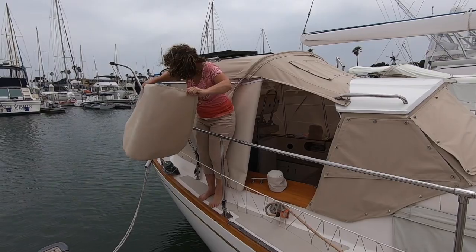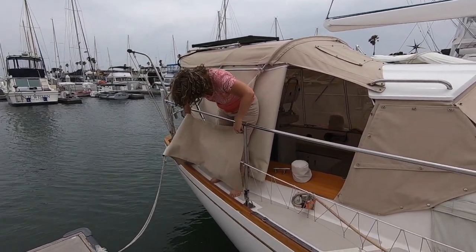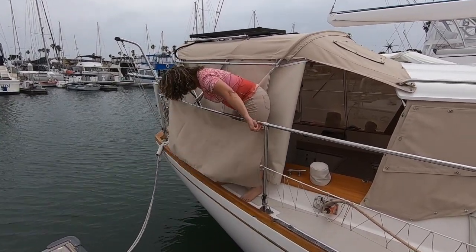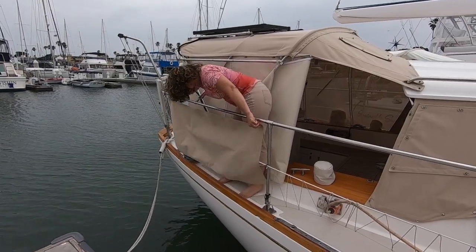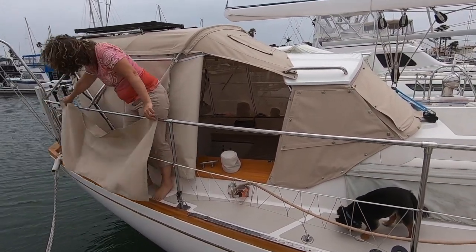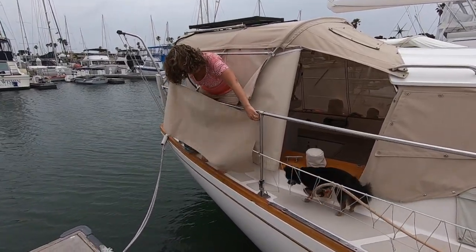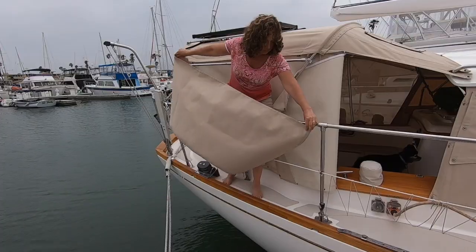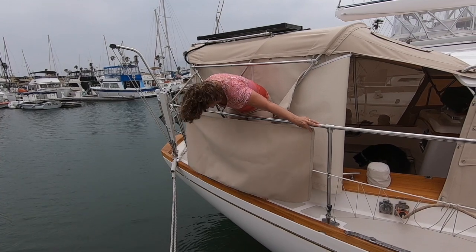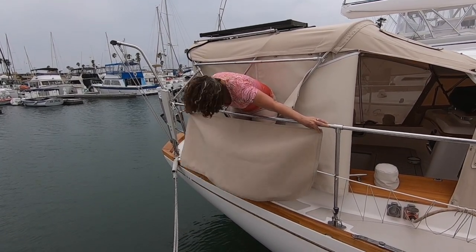LeeAnne is measuring some weather cloths that she's making up for the aft rails here. We're going to set it up into two different pieces because we probably won't always want to have the forward weather cloth on due to blocking visibility, but the aft weather cloth will probably be up most of the time. I think what we need to do is just put some grommets in the corners so we can just hold it, and then we'll figure out where else we need to put grommets.